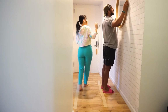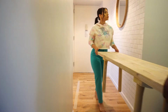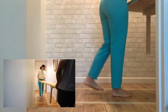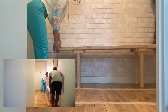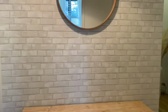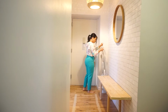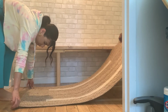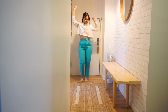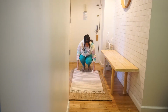Nice. So happy. Here comes the bench. Guys, we're actually hiding the white paint that is still left on one of the legs. So we put the bench basically the other way to hide it. Umbrella holder that you saw on my Amazon favorites. We're placing this beautiful Ikea rug that we already had in our house. There's more tape on top of that one so that we can place this beautiful Target rug.